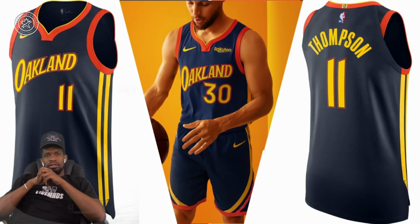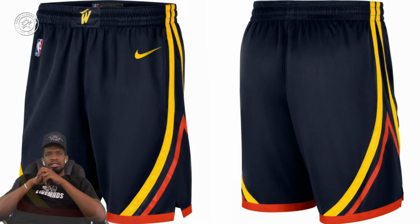Well, despite the fact that they now play in San Francisco, the Golden State Warriors are showing their fans from across the bay that they haven't forgotten about them with the brand new Oakland Forever uniforms. The jerseys used the old Warriors uniform style worn back in the early 2000s.